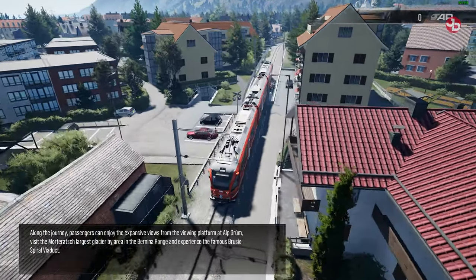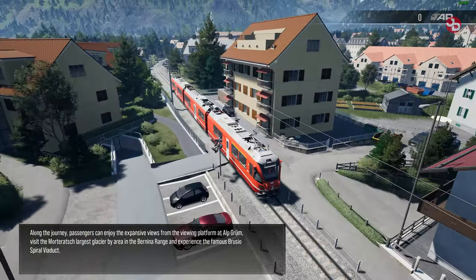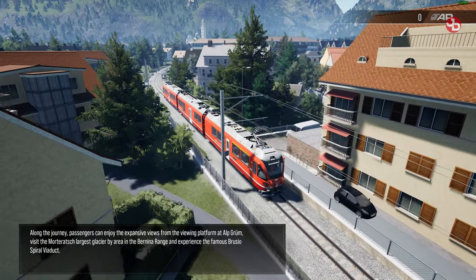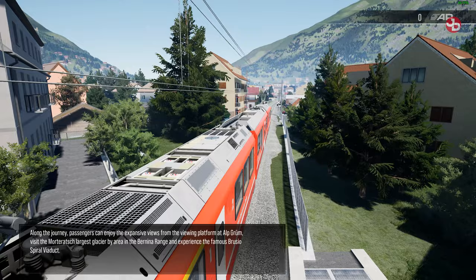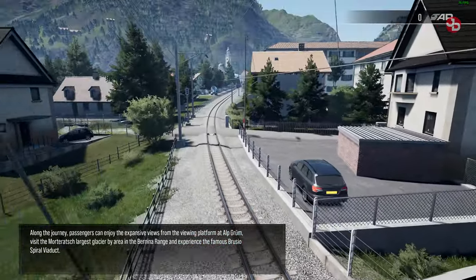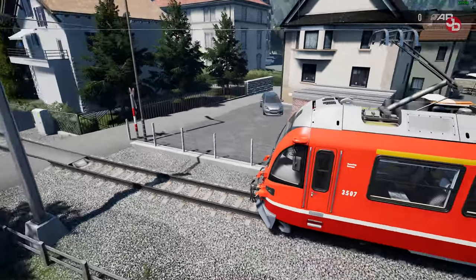Along the journey, passengers can enjoy the expansive views from the viewing platform at Alp Grüm. Visit the Morteratsch, largest glacier by area in the Bernina Range, and experience the famous Brusio Spiral Viaduct.